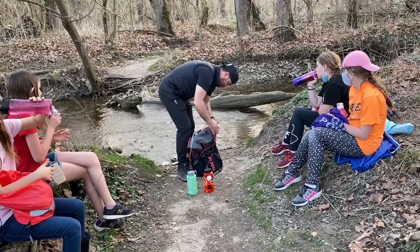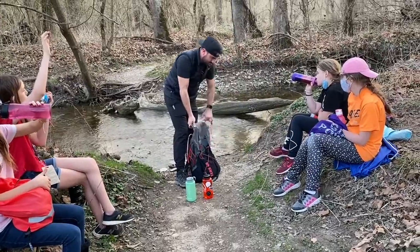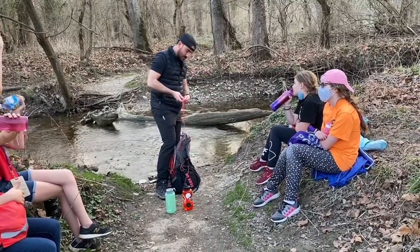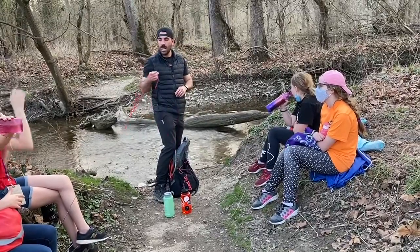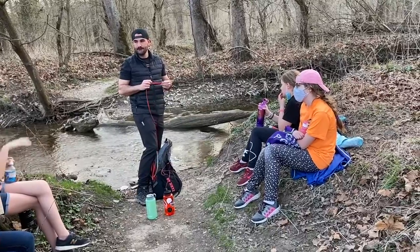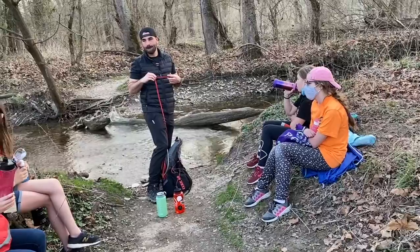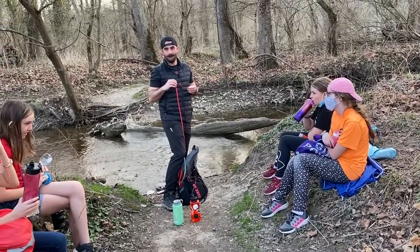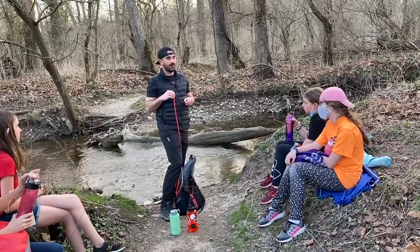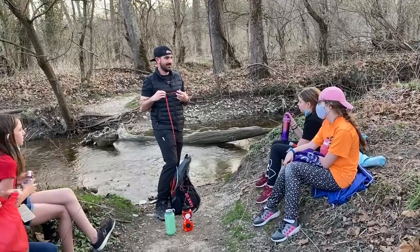Why? That is an accurate statement. Why is that true? Anybody know why running water is more pure than stagnant water? Because stagnant water can hold all the bacteria and E. coli from the fish and animals. The pee. If it's runoff from a farm where there's animals, it's going to have that.